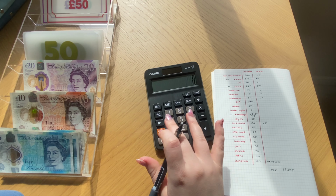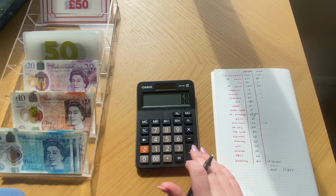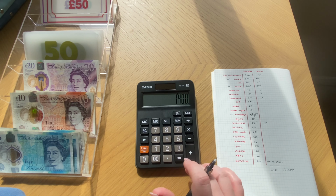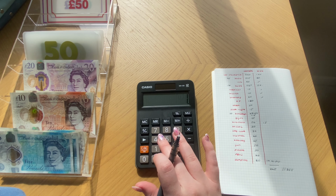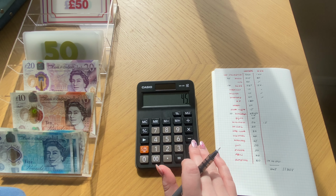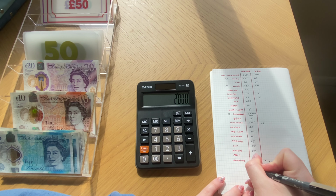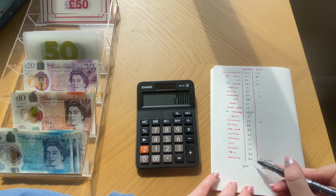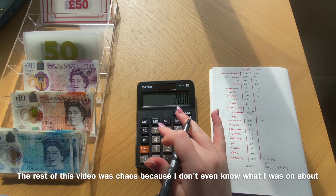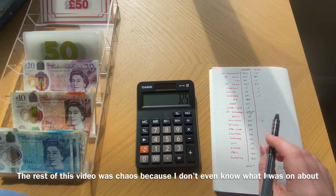Okay, let's just add up everything that's in my wallet before I have a breakdown, to be honest with you. Equals 2000. I realized that I counted this 80 in. Okay, so 245 plus 80 equals 325, so there's £30 somewhere.